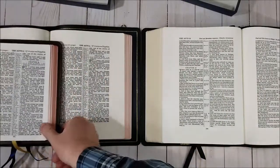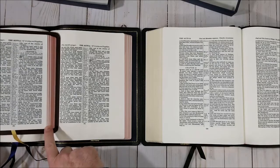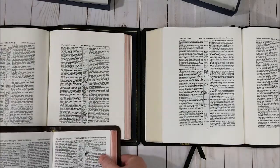They are the same. Exact same layout. Exact same size, or close to the same size. Really close to the same size. Almost exactly the same.